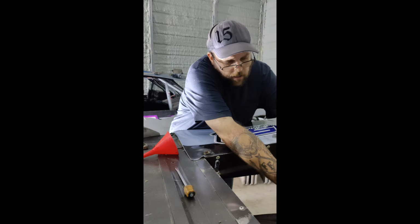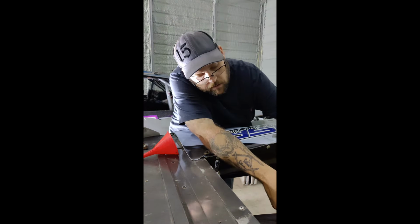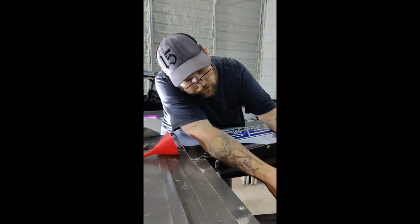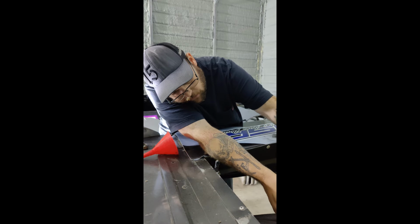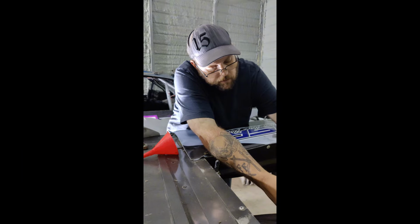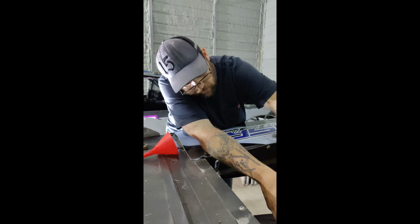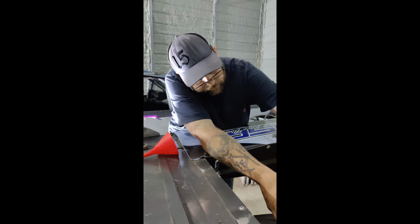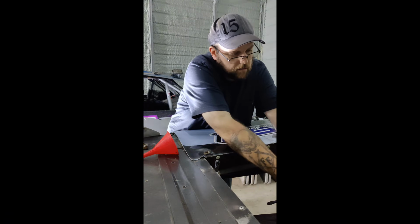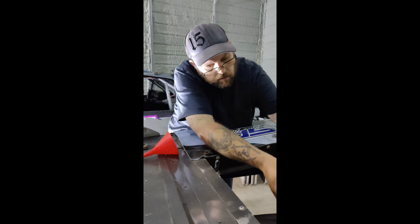So I need to change the tires. I need to readjust my ride heights, because the DOT tires are taller. They're taller than the Hoosiers. So I will need to adjust the ride heights just a little bit. Another thing, can't get that clamp to go on. I will get it after.